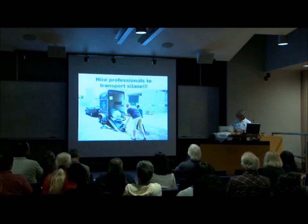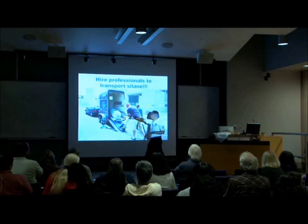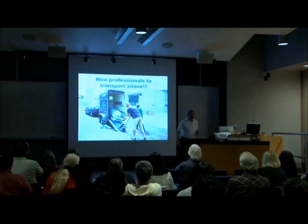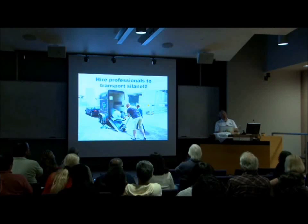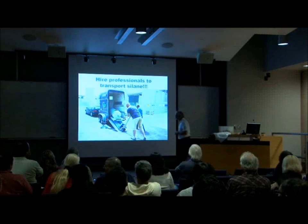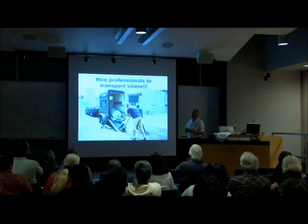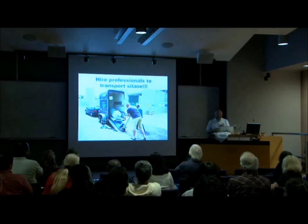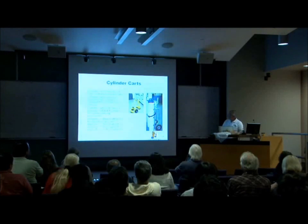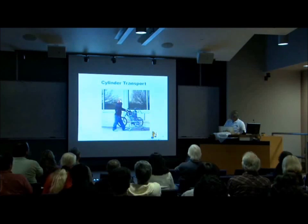Cylinder handling, is this safe? Is this legal? Under the regulations, this is illegal. This is 150 kilograms of silane. The horse is in there. Since it's less than 1,000 pounds of a flammable gas, it doesn't have to be placarded. They don't even have PPE on, right? If you're moving a cylinder, a cart is absolutely critical. You think that's safe?